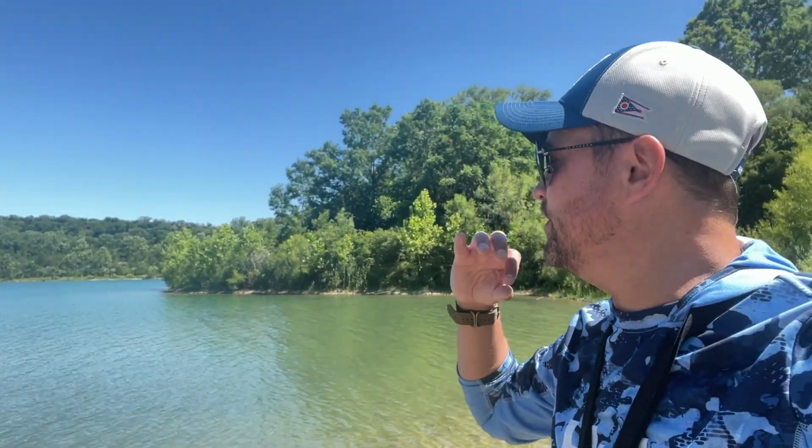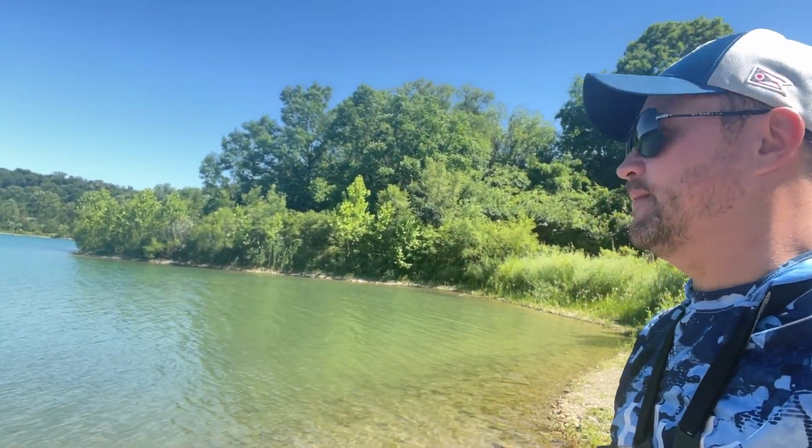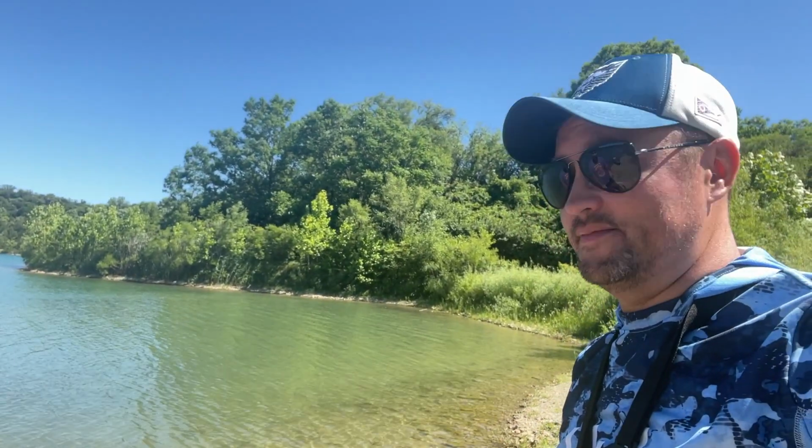But the water clarity was beautiful. I feel like this reservoir we treat as like a bass reservoir, which it is. It's a great bass reservoir, but we saw some Volkswagen-sized carp out in this place that absolutely deserve to be caught. That's right. But we're gonna pack up and get out of here.